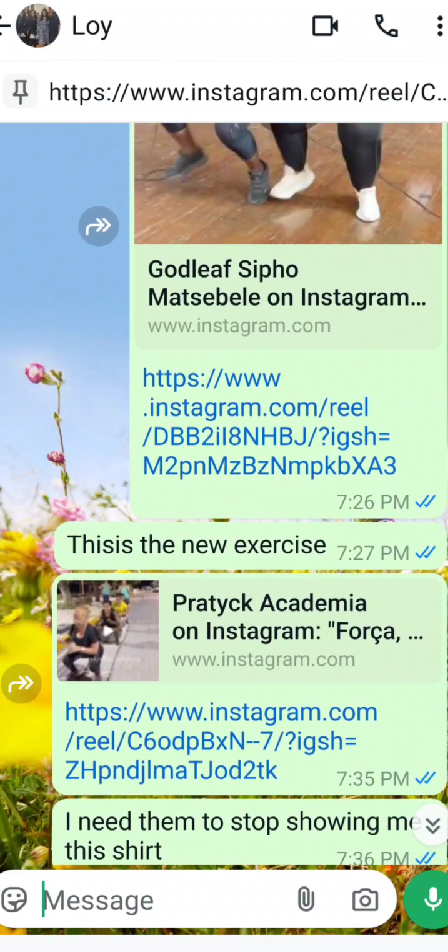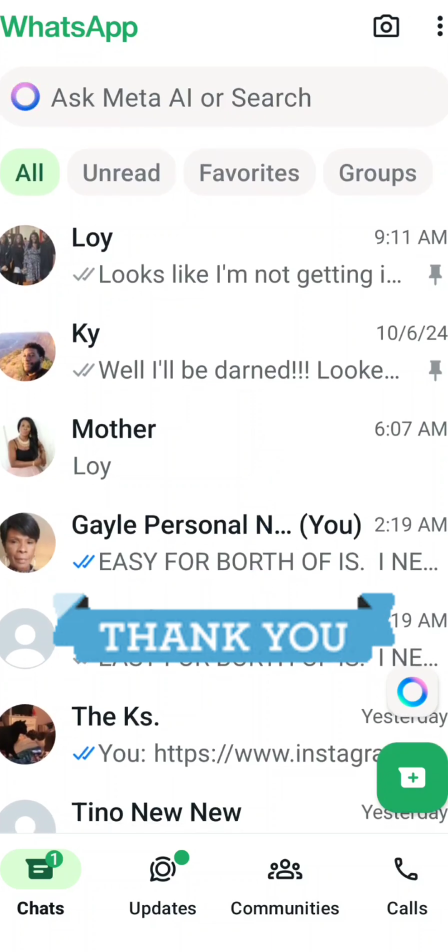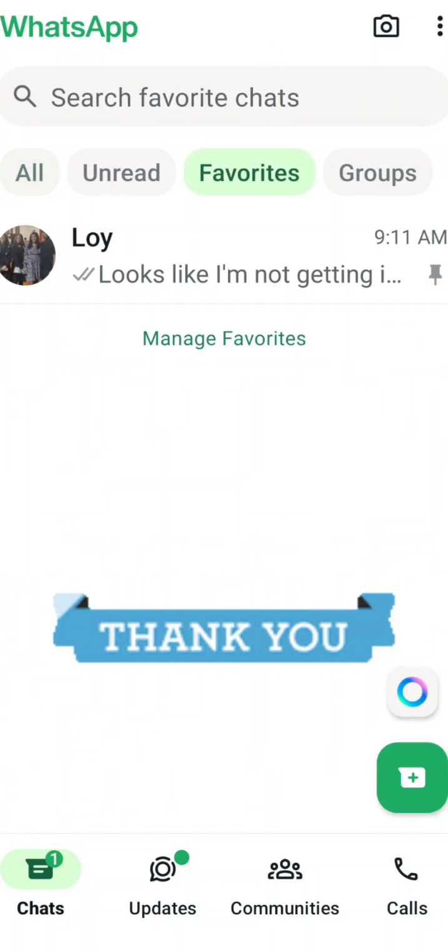Now WhatsApp has a new favorites feature. So there it is. All right. So in the WhatsApp favorites now, I had favorited a message from my sister. I tap on favorite and there it is. It's alone. So when you really want to save a message, you can star it and it goes in your favorite.